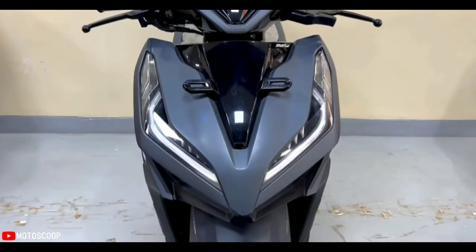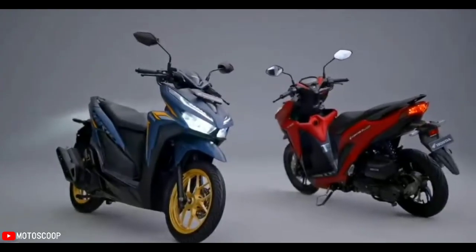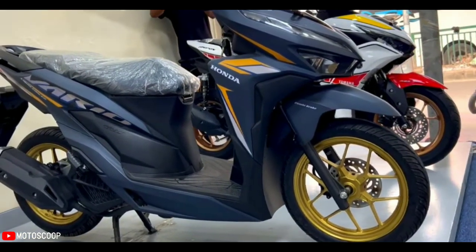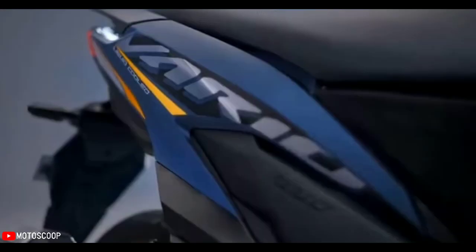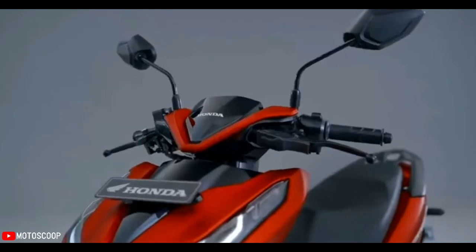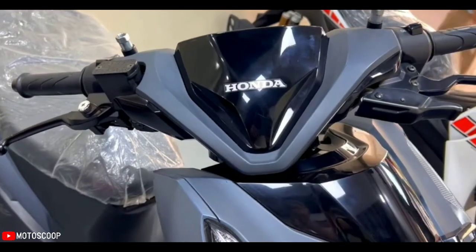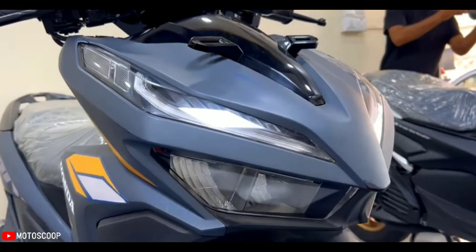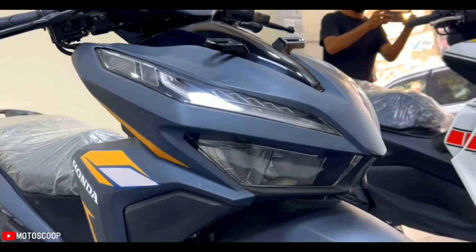Price of Vario 125 CBS is $1,450, approximately 72,500 pesos in the Philippines. While the CBS ISS is $1,514, approximately 75,700 pesos.